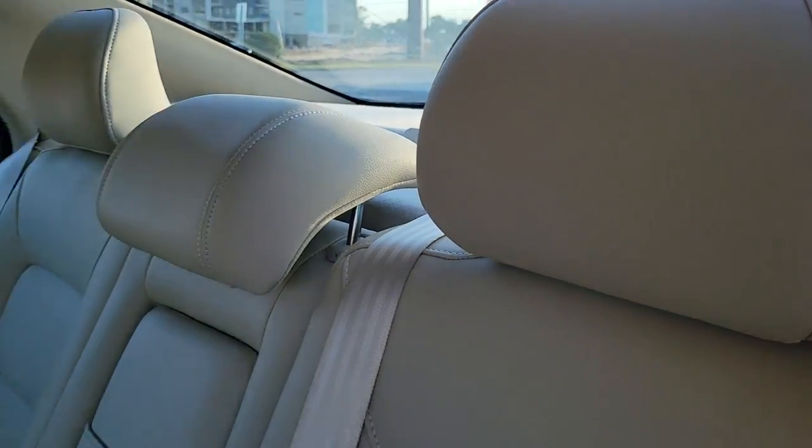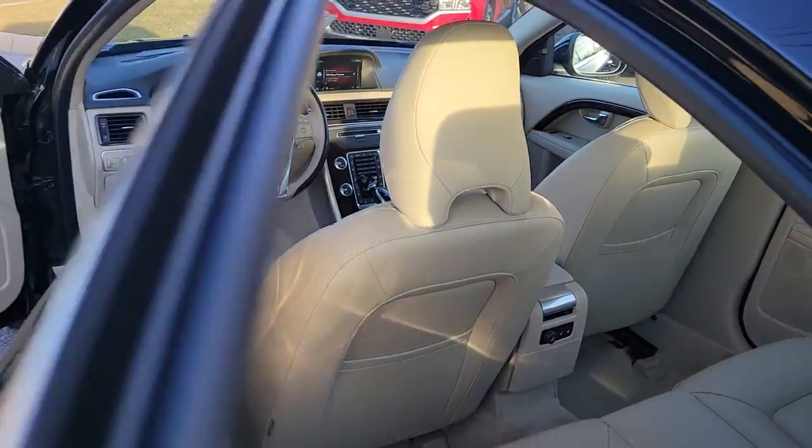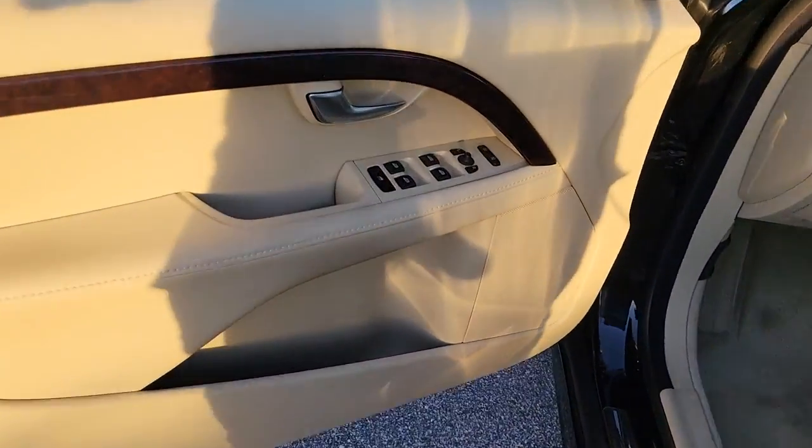Feel calm and renewed when you drive this exceptional S80. Our staff will toss you the keys and give you an outstanding customer experience.